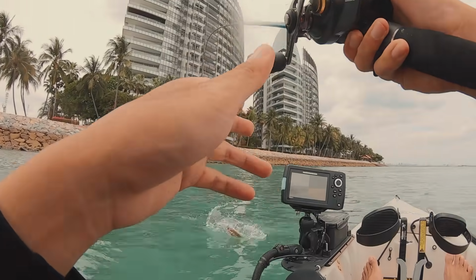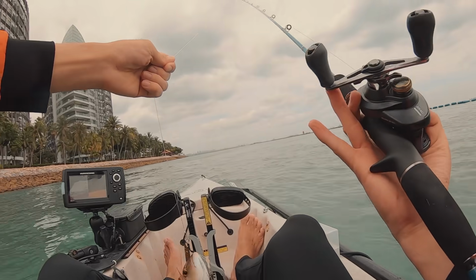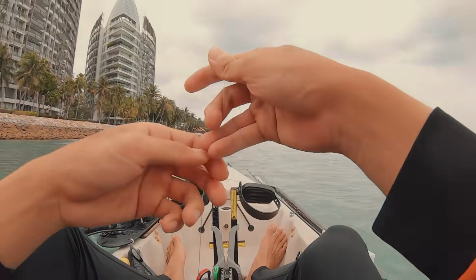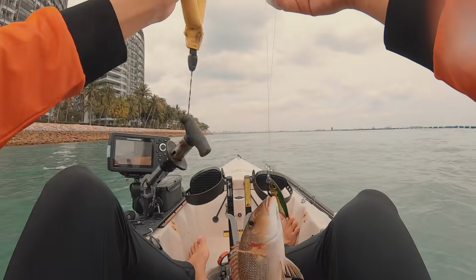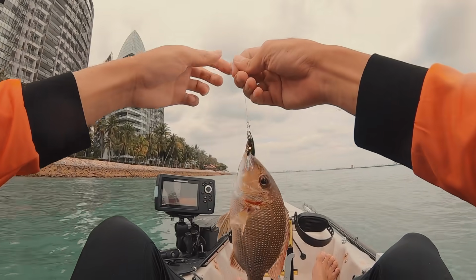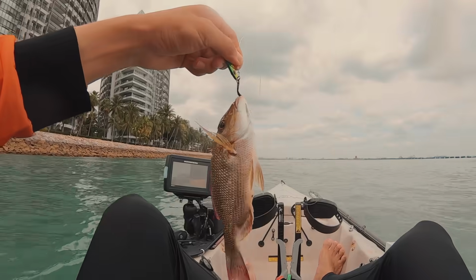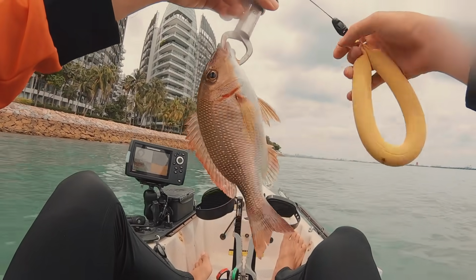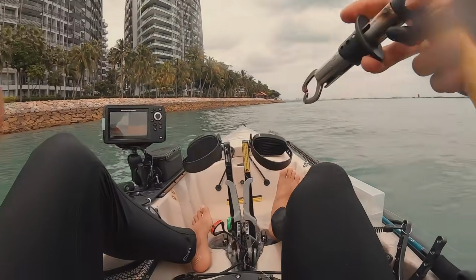Yep. Oh, nice, emperor on the jig, marking a ton of fish right below me right now. Not sure if you can see on the down scan. There's a lot of fish right here. This is the honey hole. Very nice, my friend. It's an emperor on the 20 grams jig. Good, a little emperor to start the morning, start the day. Let him go. Alright, very nice.